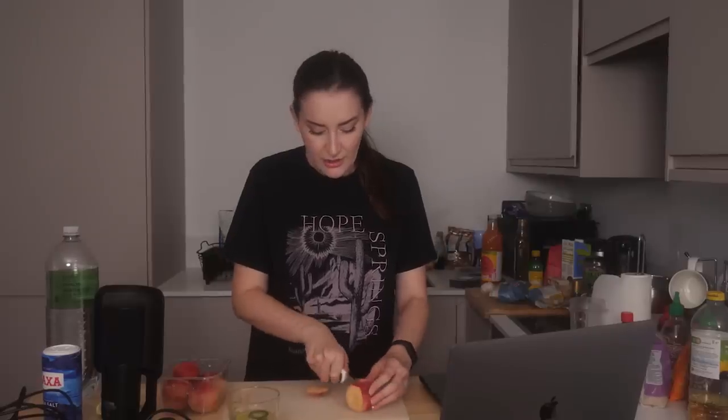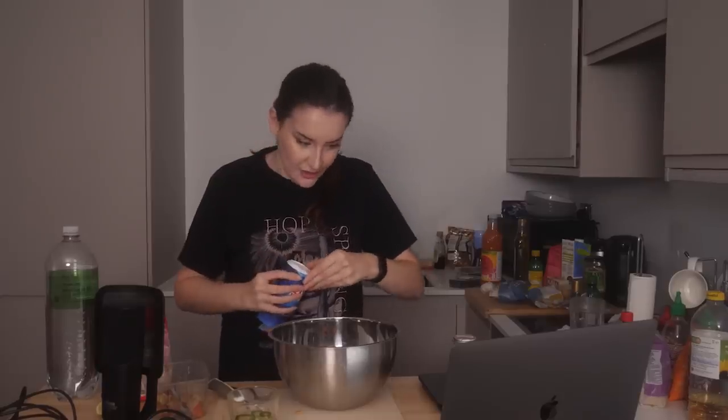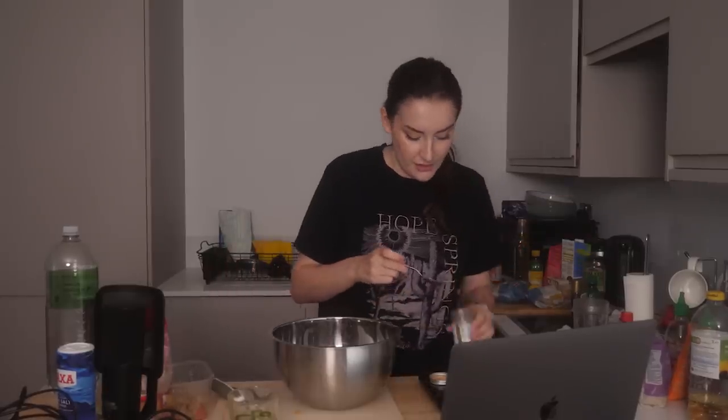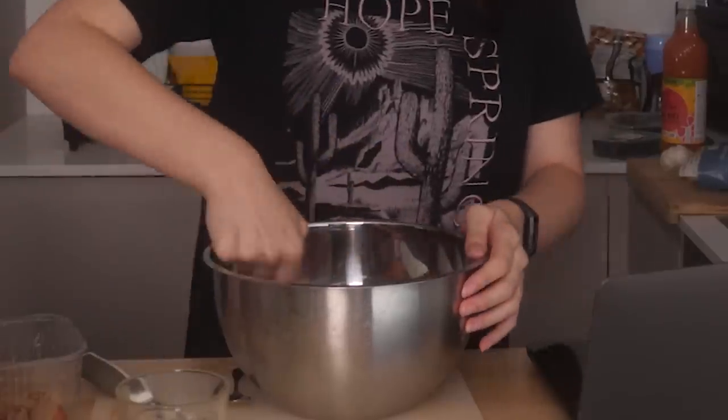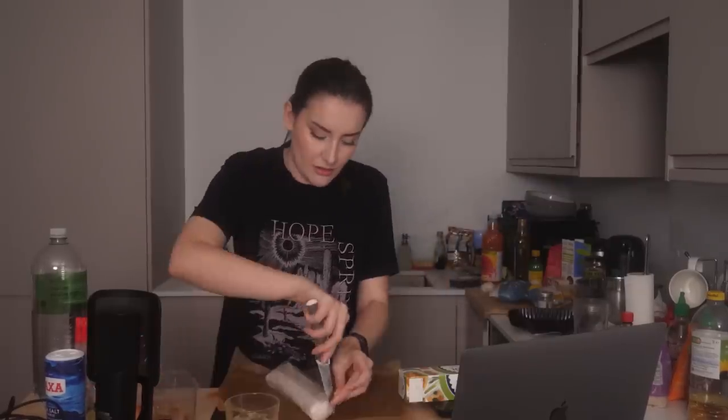See, there's a stone in the middle. How are you meant to do it? I don't get it. This is too much effort already. 3 tablespoons light brown sugar. Pinch of salt. Oh, I should have saved that salt from earlier. 1/4 teaspoon cinnamon. Oh, this smells good. Why don't I put it in this? About that big.